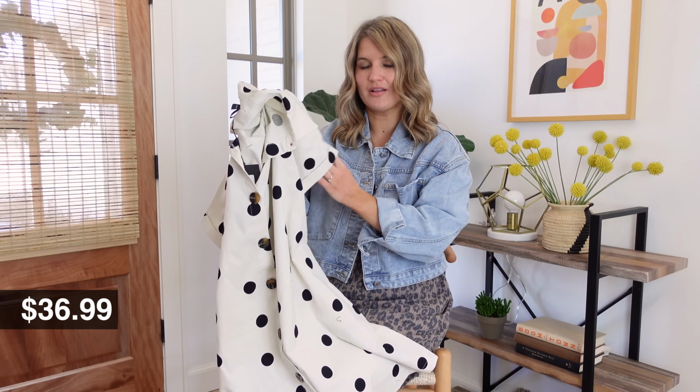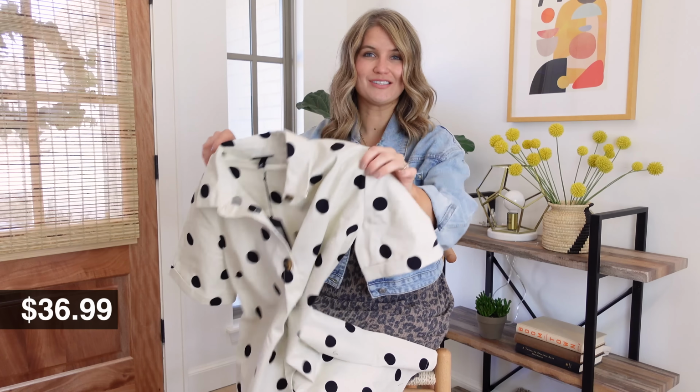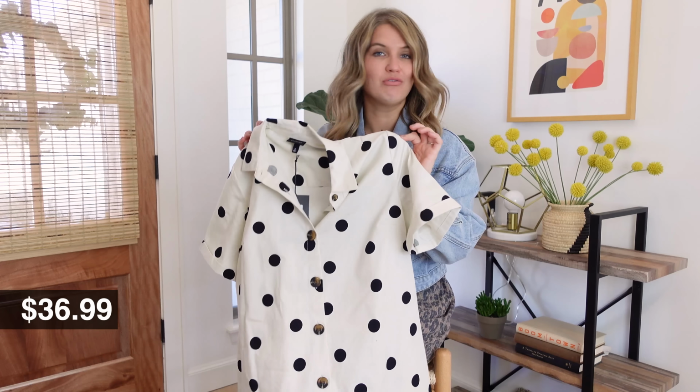Again, this would be great for layering, and I would wear this all the time if I was still working a 9 to 5 for workwear.